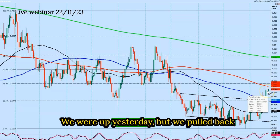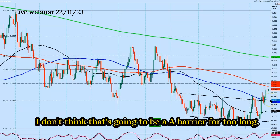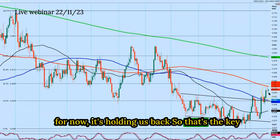We were up yesterday, but we pulled back when we hit the 200-day moving average. I don't think that's going to be a barrier for too long. I think the Aussie US will eventually push higher, but for now it's holding us back. So that's the key one.